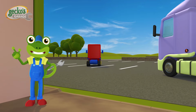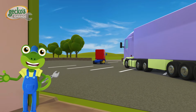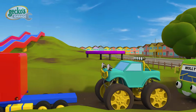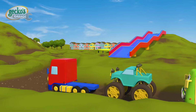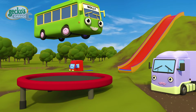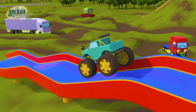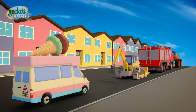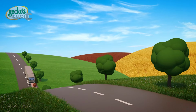Thanks for visiting me today. Now you can go out and play. Here they come! Five of my truck friends are coming to play.